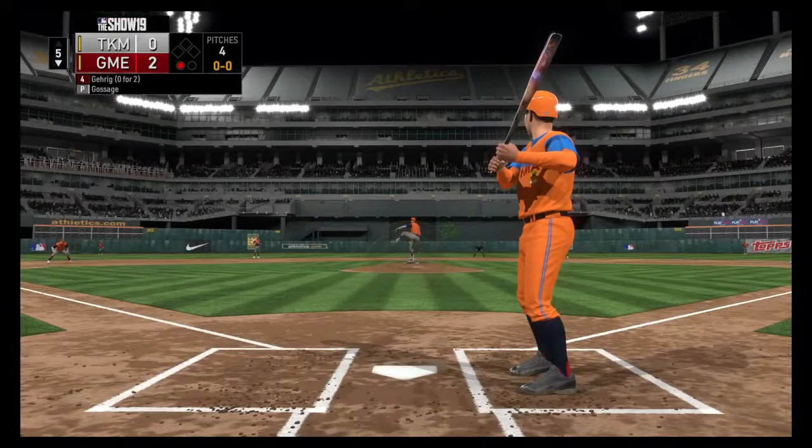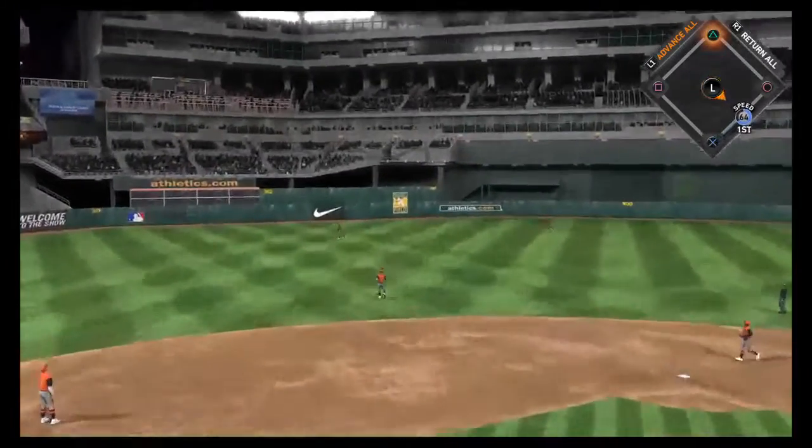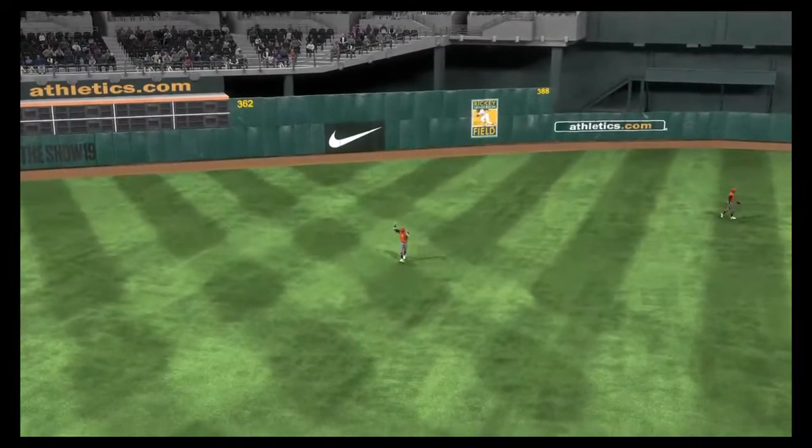Here comes the first pitch. This is hit high in the air out toward left center. Acuna's there for it. He hauls it in without any trouble, and there are 2 away.